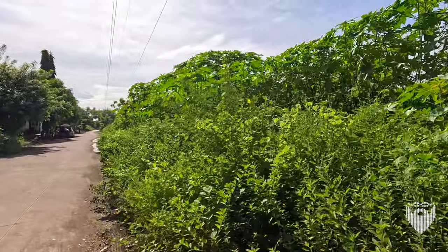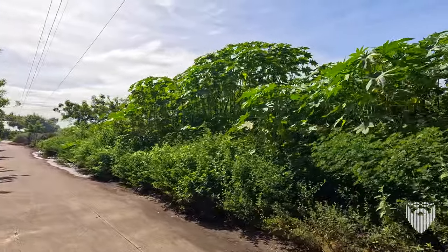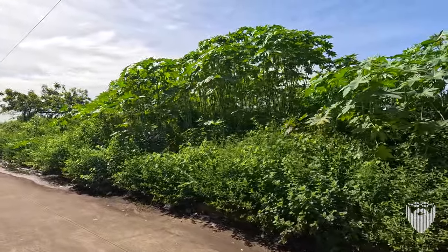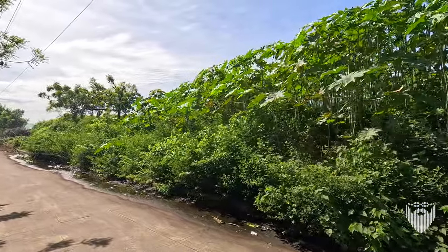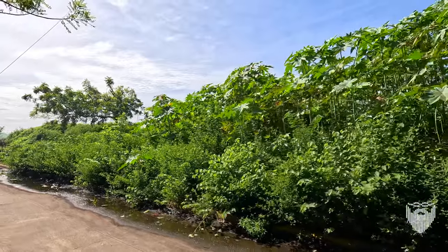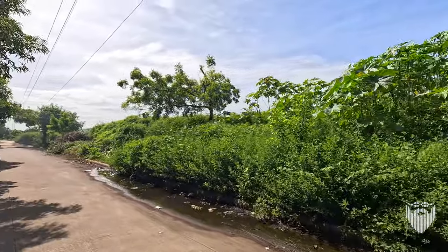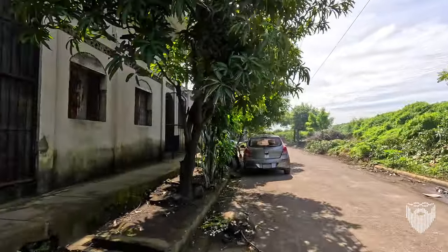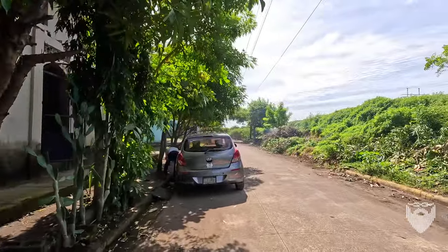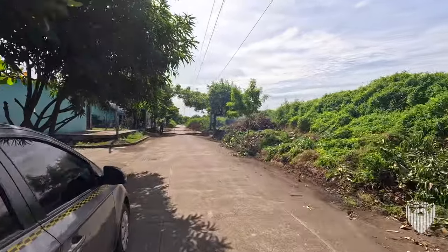And again, sorry for all the sun in the lens. I know it's not the best. But this area appears to be set aside by the city as a green area, and we'll eventually connect things. Let me try to get in the shadows a little bit. You can see there's houses. This is regular city housing blocks that we're walking along.